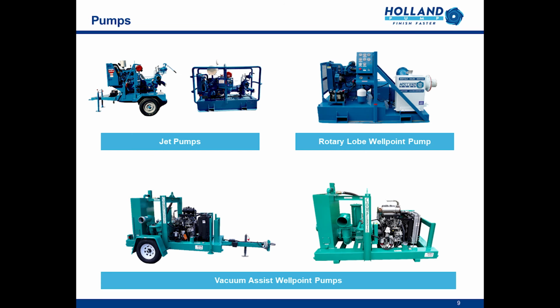Holland Pump makes a variety of pumps that are made for well pointing applications. Jet pumps are typically diesel-driven skid or trailered units with hand priming systems. Jet pumps are used to supply water at high pressure for hand jetting or for punches and drills.